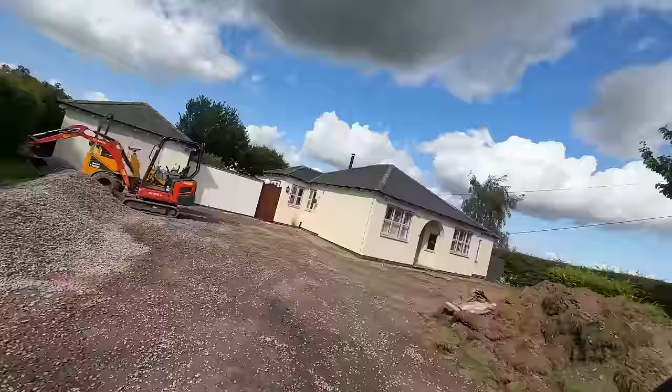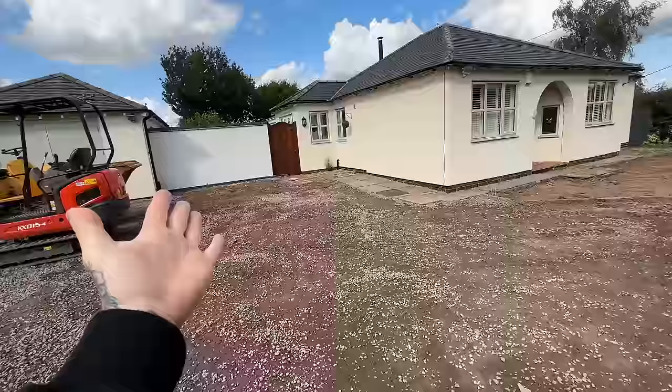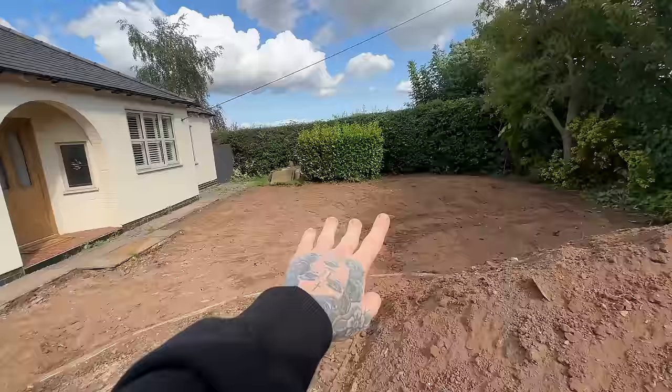Check out the driveway at the minute. It is a right mess. We moved into this house in December. You would have seen the video on the main channel in the top right hand corner. Right now, the whole drive is being dug up to make a bigger driveway and my dream garage.